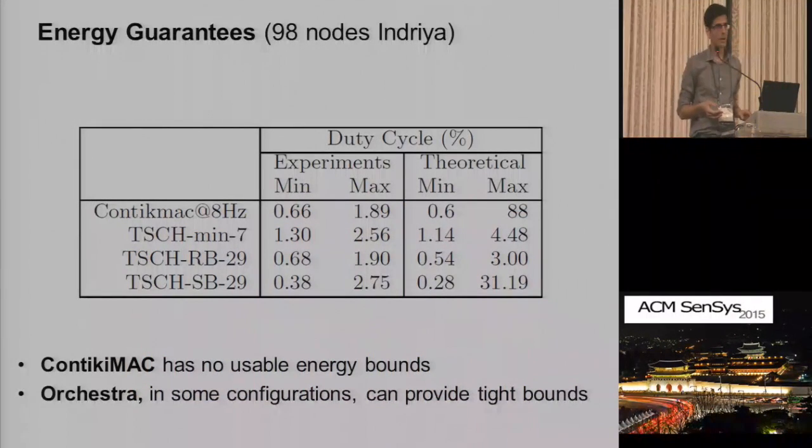The end-to-end delivery ratio achieved with this downwards routing case was 99.98%. Now on the energy bounds, I'm comparing here Contiki MAC to TSCH and Orchestra approaches.